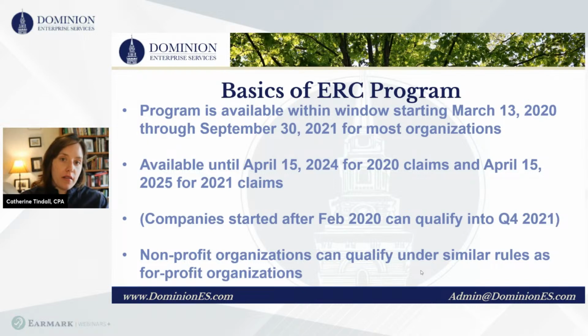Now, as of the time of this recording, there's some pending tax legislation that could retroactively put the ERC deadline back to this January that just passed. But it's unclear whether or not that's going to pass. These deadlines are what's currently on the books. Now, companies that were started after February 2020 can qualify into the 4th quarter of 21, but I'm not going to discuss that just because it's not most people's situation. And then not-for-profit organizations can also qualify under similar rules as the for-profit organizations.